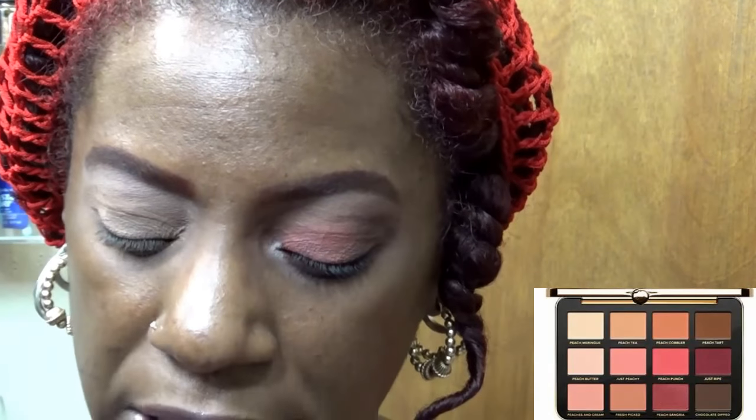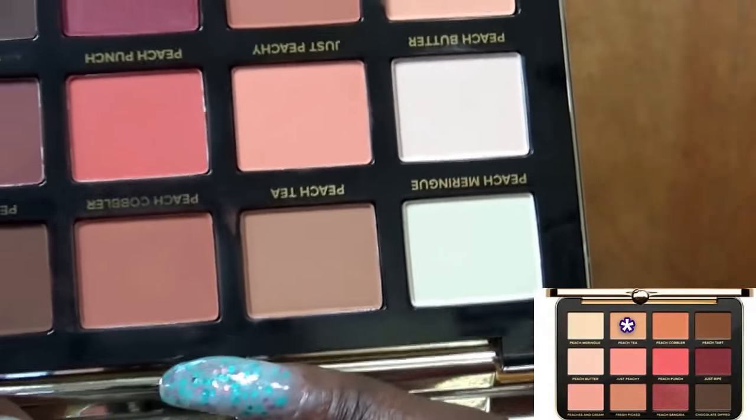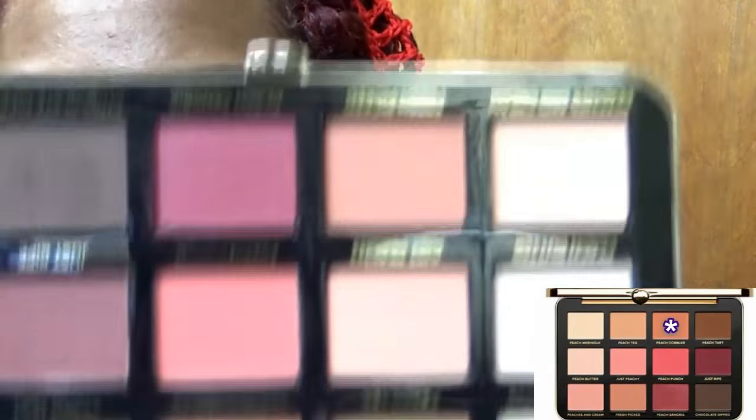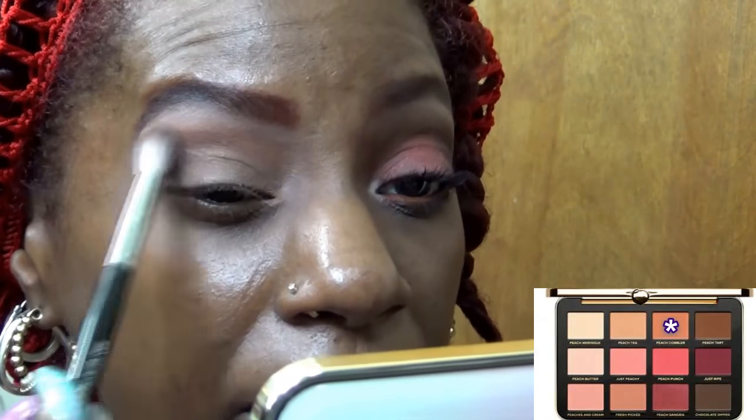The next color, it's only 4 steps. So the next color we're supposed to be using is Peach Tea, which is this color right here. However, I'm going to use the color next to it, which is called Peach Cobbler, because it shows up on my skin much better. So I'm going to use that same brush, pick that up, and apply that to my crease area. And you see how that color shows a lot better? I like that color a lot. And then blend it up into the brow bone highlight.